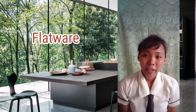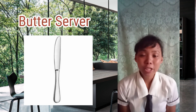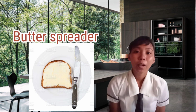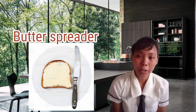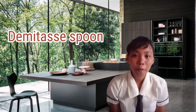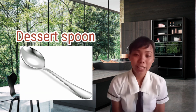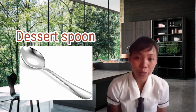The flatware. We have to discuss the flatware. Number 1. Butter spreader. A small broad spatula bigger than a butter spreader. Number 2. Butter spreader. A small broad spatula used in an individual butter server. Number 3. Demitasse spoon. A 4-inch long spoon used for small cups of coffee after a meal. Number 4. Dessert spoon. A 7-inch long spoon used for cereal, desserts, and occasionally for soups.